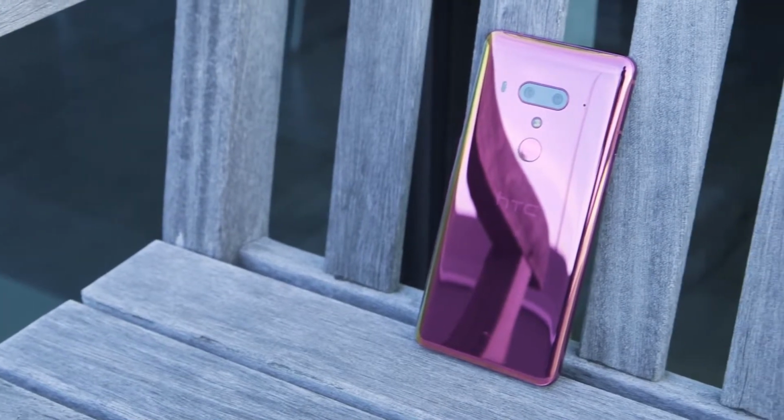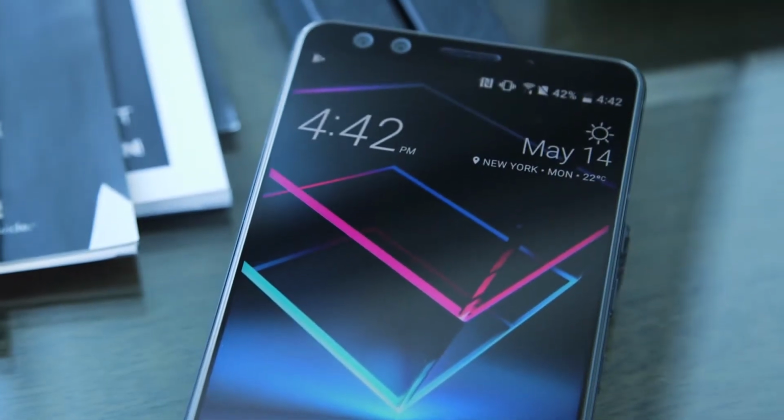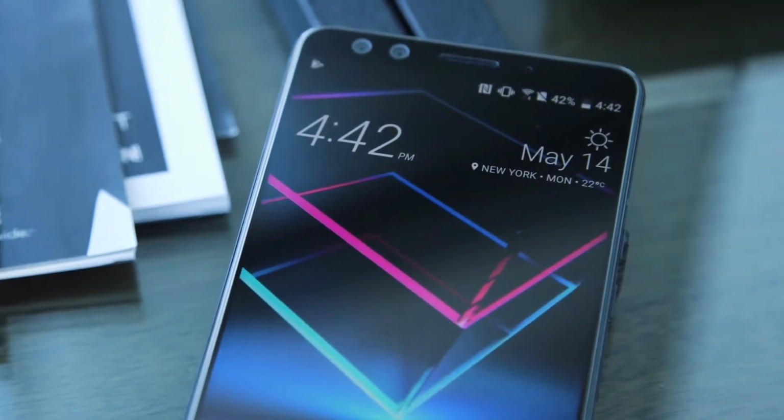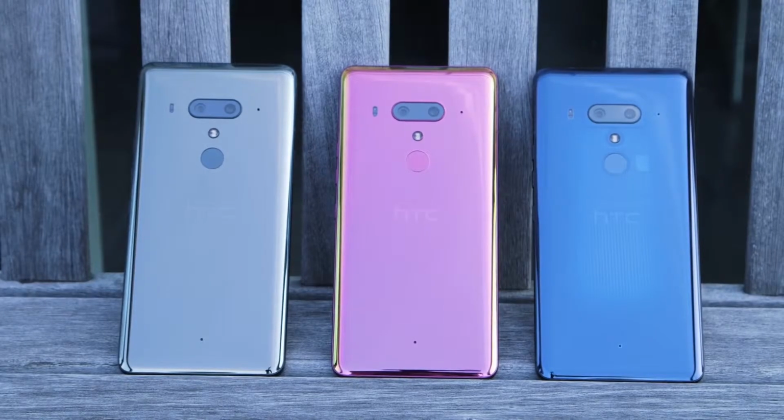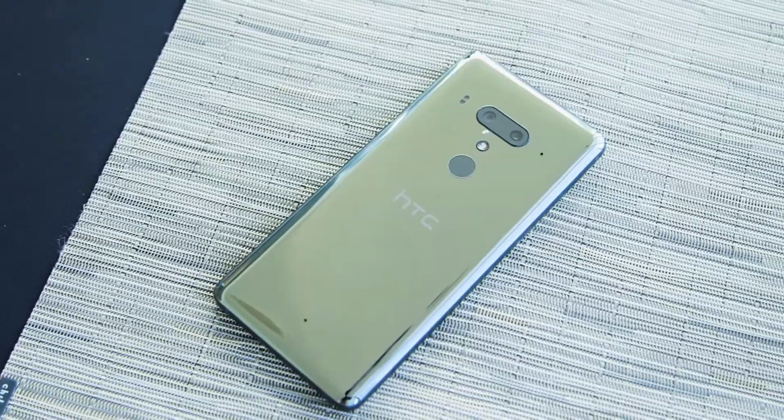HTC is back with the U12 Plus, the successor to last year's U11 Plus. This is another big screen phone. It has a 6-inch display with a Quad HD Plus resolution. And actually this year, HTC isn't even going to make a smaller version, so it's just the U12 Plus for now.